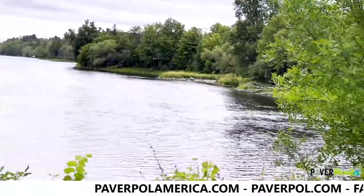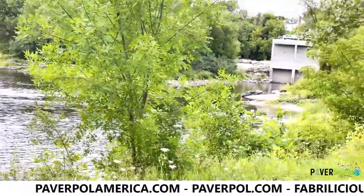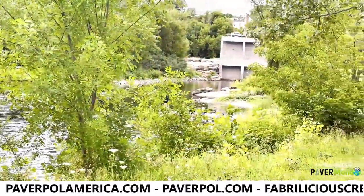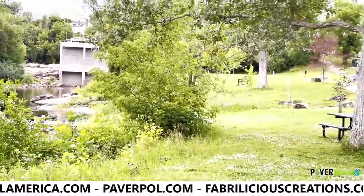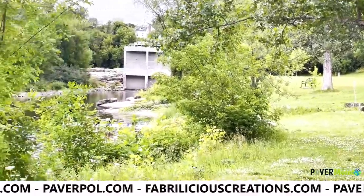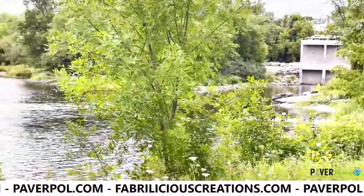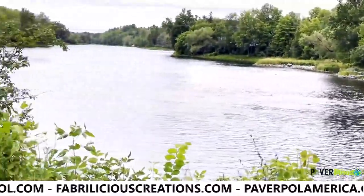It formerly powered the local mills and now it powers a hydro station. And you can see part of that hydro station here. It also facilitates many outdoor activities such as boating, kayaking, paddleboarding, and even fishing. This river forms a key component of almost everything that goes on in town.